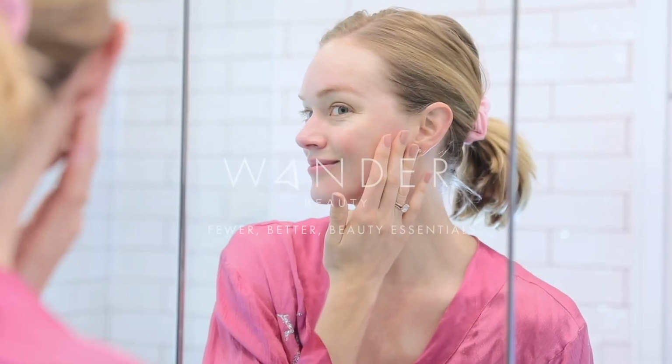What I love about Drift Away is it's so gentle. I have really sensitive skin, so I love that after using Drift Away, the coconut cleanser takes away all impurities, all traces of my makeup, but it leaves my skin feeling soft and clean instead of tight and stripped.